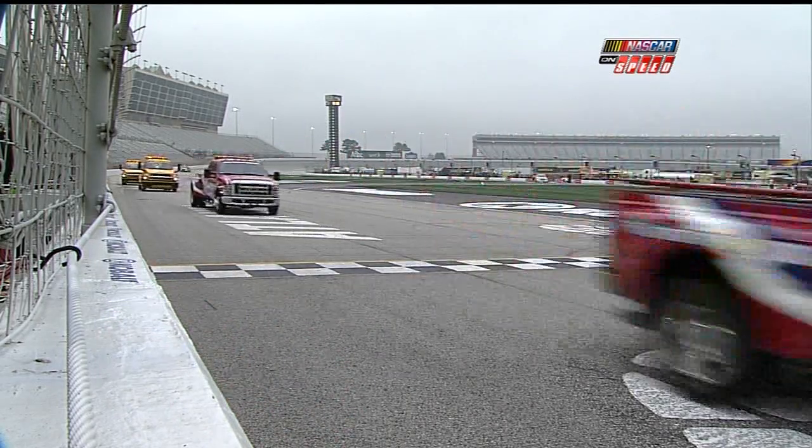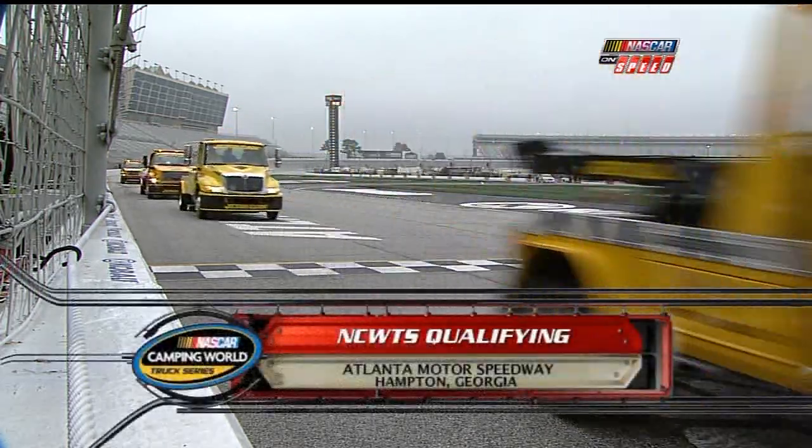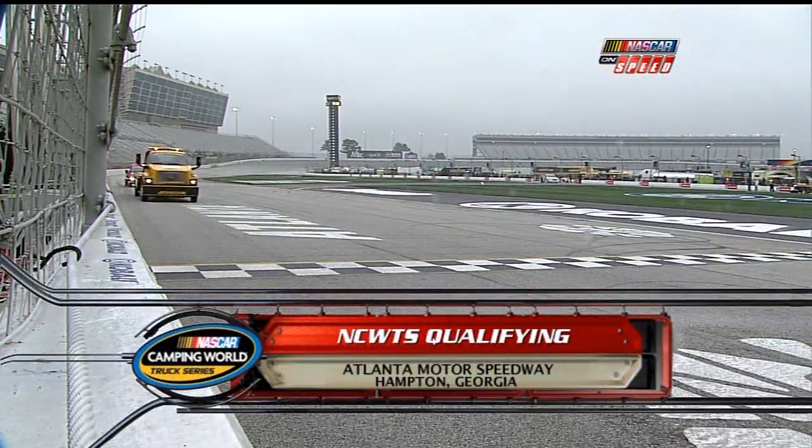Well, we have fun. We're still trying to get this track ready. Kyle Busch came off, said he thinks it's close, so we hope to get qualifying started soon.